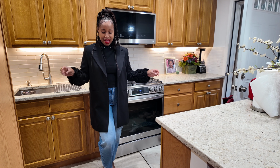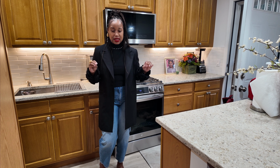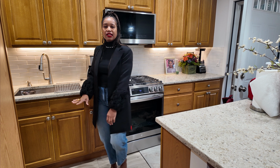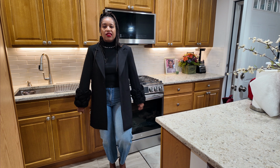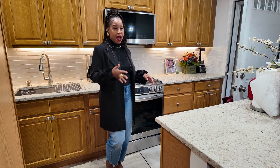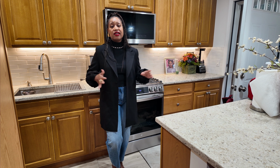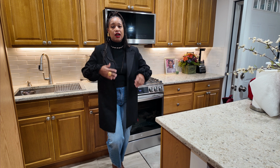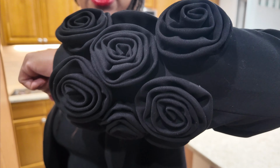Y'all, this second piece that I picked up right here is giving all the vibes. Like, this is such a chic and unique piece for the fall. This is from a brand called Cami New York, and I've never heard of this brand before, but I am so in love. First of all, this piece is a little bit on the heavier side, and I imagine that it's because of the rosette detailing that's on the wrist right here, as you can see.